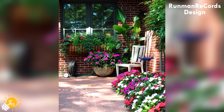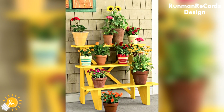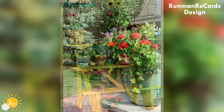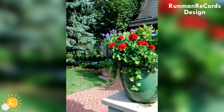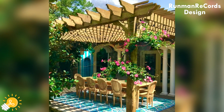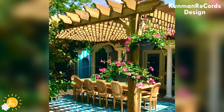Selecting plants for a front yard container garden. Popular plant options for front yard containers. Hello, colorful blooms and lush foliage. Consider versatile options like petunias, succulents, or herbs for a mix of beauty and functionality in your front yard containers.